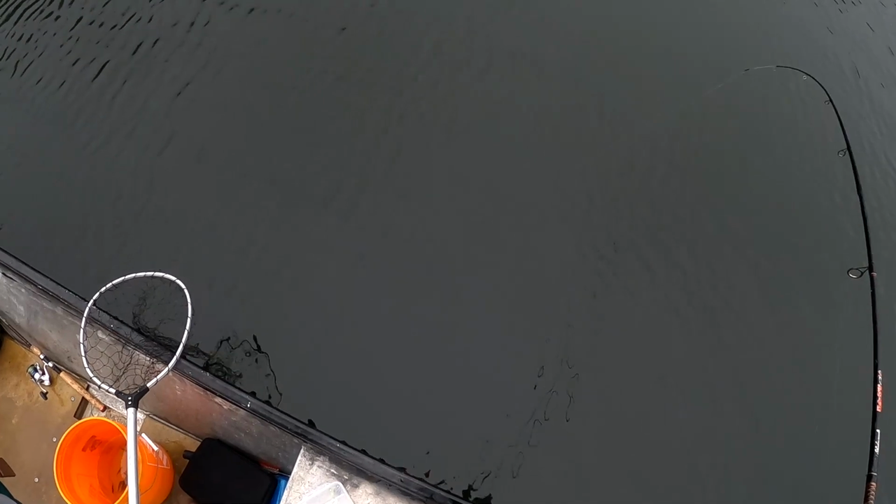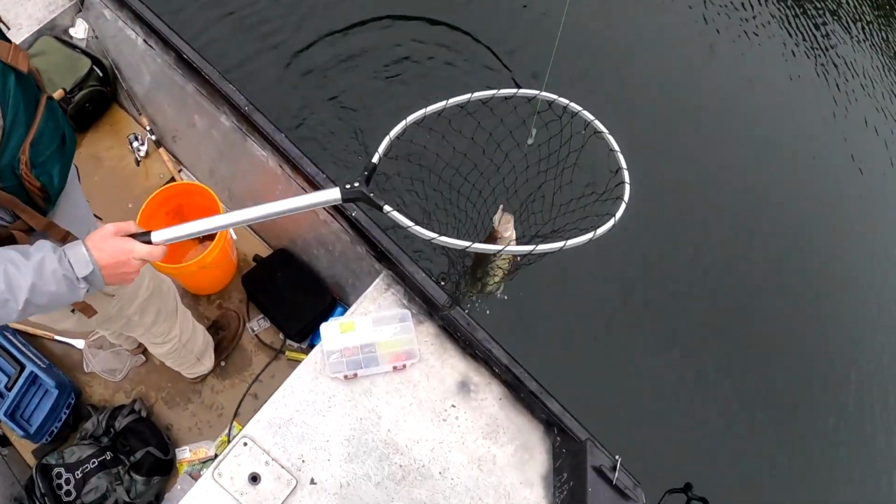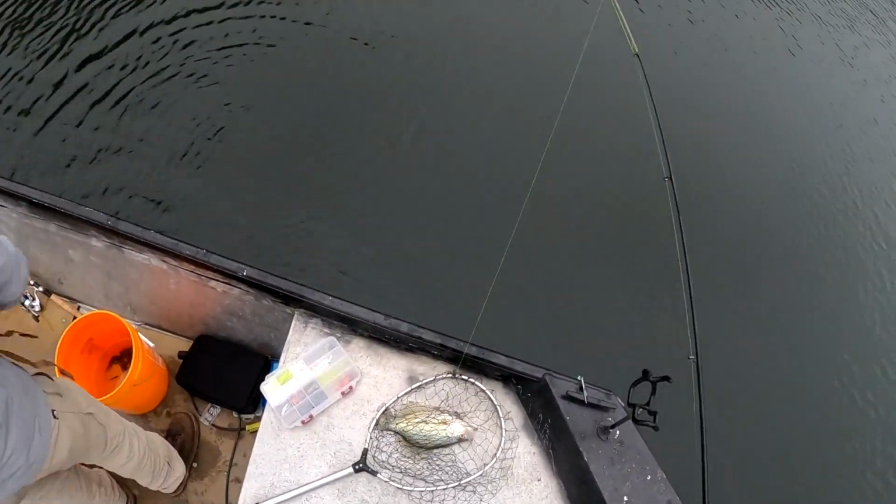Got me a little fish on here. Let's see what it is. I bet it's a crappie. Oh, crappie. Oh, that's a nice crappie. Nice crappie. Oh, yeah. Oh, yes, sir. Got us a crappie. Bigger than mine.